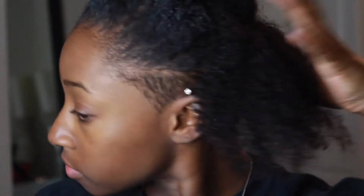So here's my hair. No product. Detangled. This is what she looks like. I'm going to zoom in. Okay, so I'm going to do leave-in conditioner, I'm going to do my moisturizer, and then I'm just going to go ahead and follow up with the gel. So let me do that super duper quick.